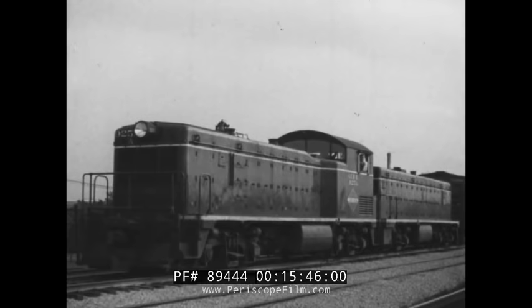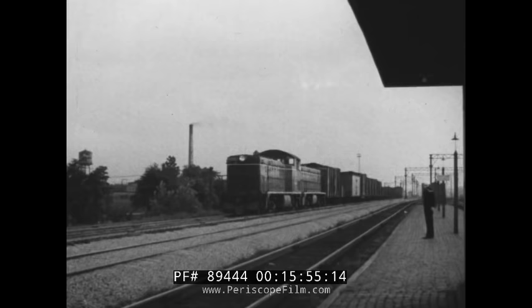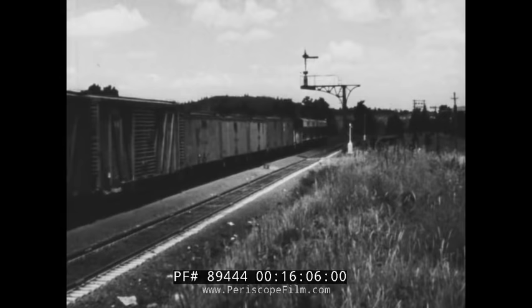The combination of two 1,000 horsepower switchers brought about diesel transfer locomotives of the type shown here in the yards of the Illinois Central Railroad. They find extensive use in transfer service and on spur freight lines. But the most important railroad job, the greatest challenge to diesel power, is hauling freight.